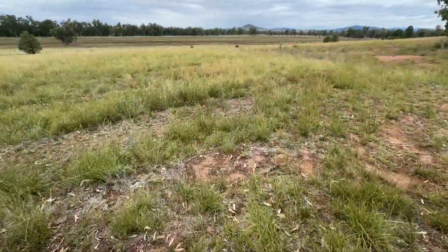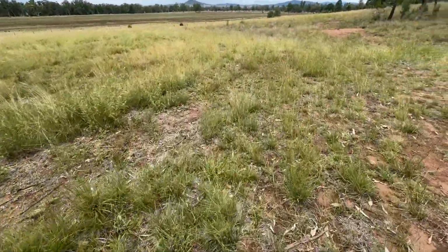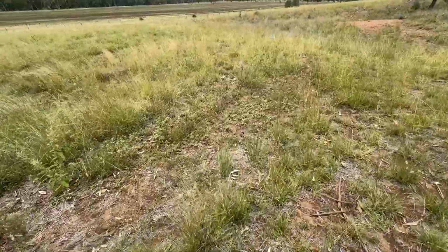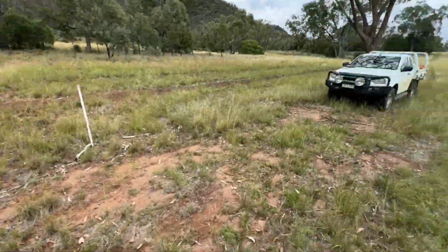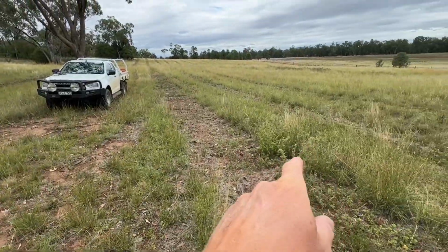So let me show you what we're going to do, and then I'll do a bit of drone footage, and then we'll do some more droning and we'll come back afterwards. But let me show you what we're trying to achieve. So today's mission is to rotary hoe patch 5, 6, 7 and maybe 8 and possibly 9. But let's start with, this is 7.